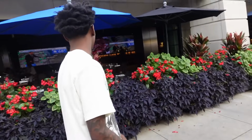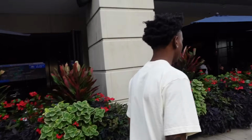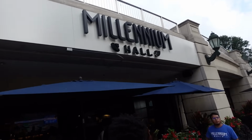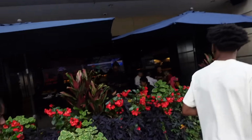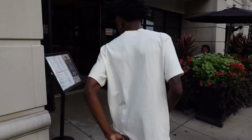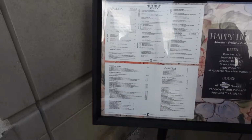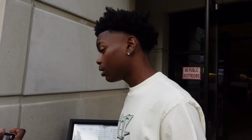Wait, oh, twin, I see burgers and shit. Y'all trying to go in there? I see burgers and shit. Millennium Hall, let's do it. Hey, we in this, yeah. This shit look good. Oh yeah, they priced it to myself. We good. Do we eat, bro? Is this where we eat? Let me know, yes or no, bro.